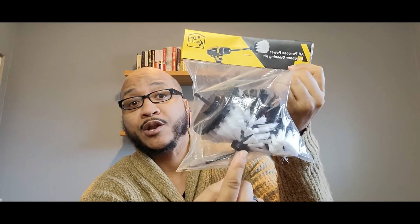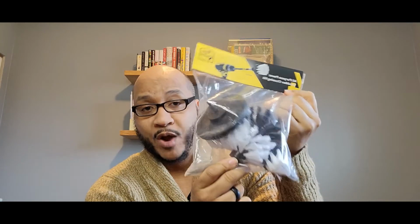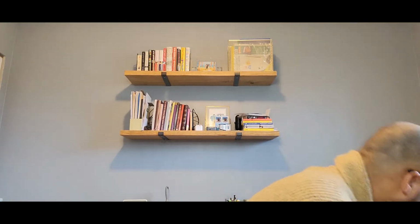Oh, also, I didn't know that the colors meant something. The white has the soft bristles, and I believe the green one is for the detail brushes. White or green. So I'm starting out with white. Definitely look into that.